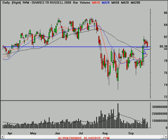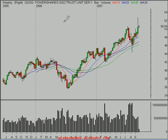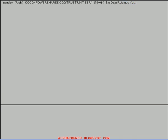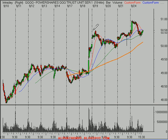The Qs, the NASDAQ 100, has been the strongest group and continued to today with its 22-cent gain, or about 0.44%. So another new high here, new closing high for the year in the NASDAQ 100, and obviously multiple year highs as well. So the Qs continue to act the best. We did see some weakness here late in the day. It didn't hold on to all that strength, but again, I'm going to change this scaling so we can see this a little bit more clearly.